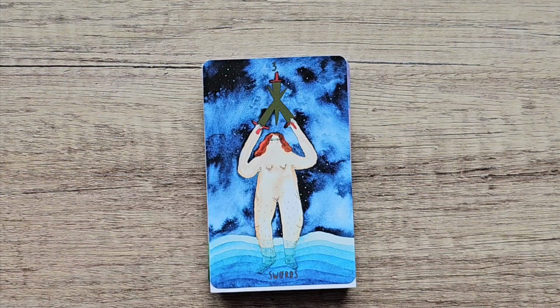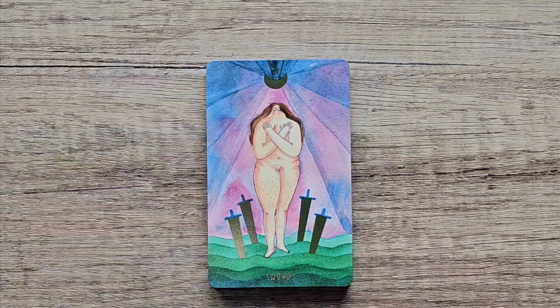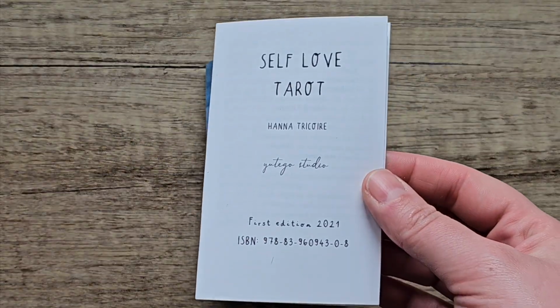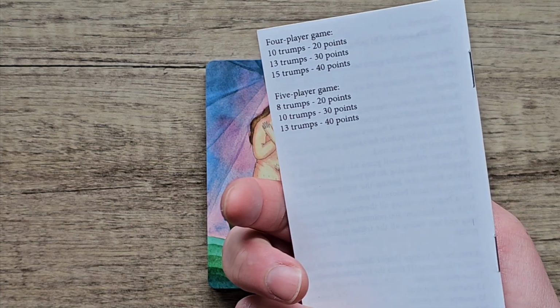I have separated my collection. They're on a separate bookshelf. I'll show you at the end how I've organised my decks because at the moment it's just a mess. You do get a little white book that comes with the deck. I got this in 2021.